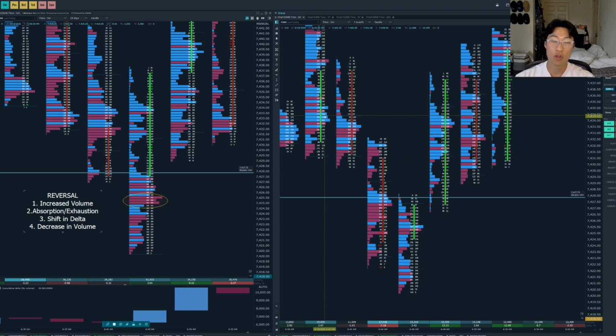So something that is really important for me when I'm taking reversals is, if we get this down move, are we able to reclaim it? And we reclaim it aggressively and we start holding above our level again. We see aggressive buyers, but selling taking over. So to me, that was my entry signal.